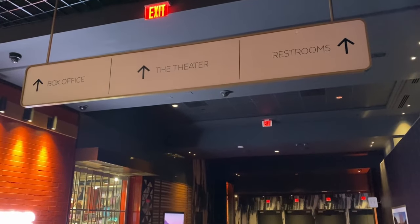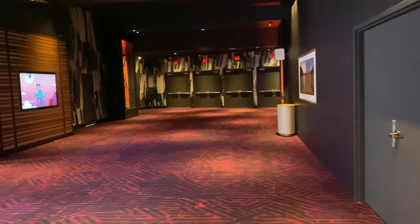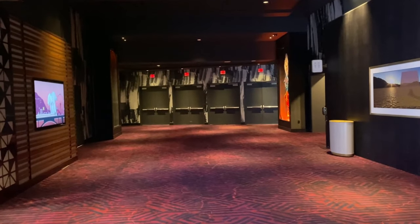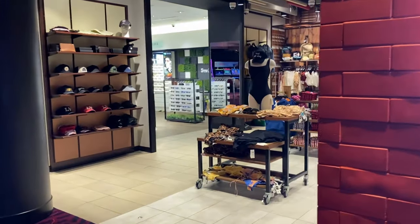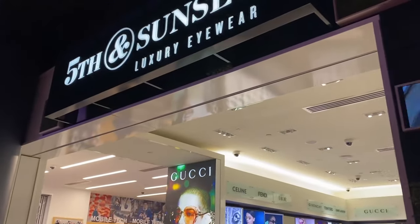All right, I see a sign here that says The Theater. And then there's another one right here that says The Theater. Scan for complete lineup. And then there's doors down there. I have no idea what that is. The Theater. I don't know. Is it shows or movies or what? There's a store right here called Swag, which looks like it has swag in it. Las Vegas swag. Maybe some Virgin swag. Fifth and Sunset luxury eyewear.